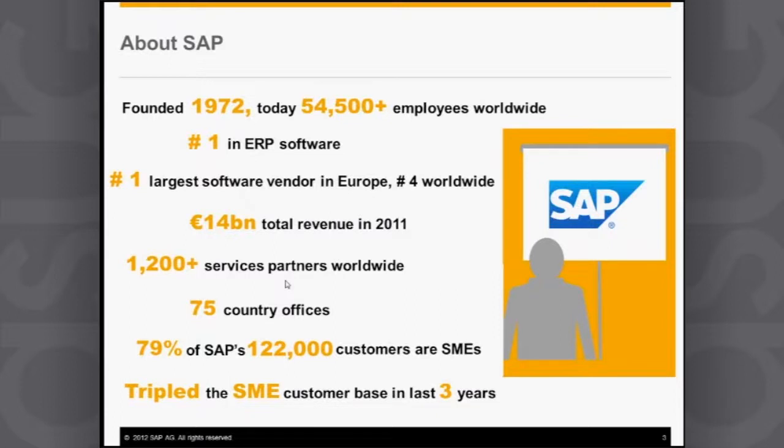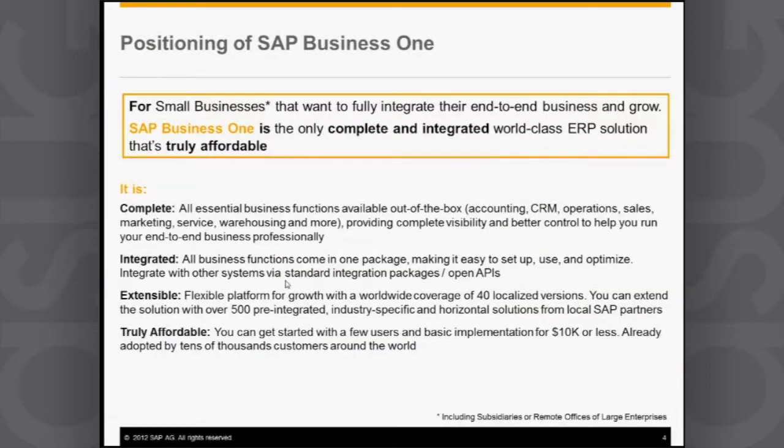What I'd like to do right now is talk specifically about the SAP Business One solution and give you a bit of an understanding of what SAP Business One is all about. SAP Business One has been designed to provide a single solution that helps small and mid-sized enterprises integrate their end-to-end businesses and grow. Business One is the only complete and integrated world-class ERP solution that's truly affordable.